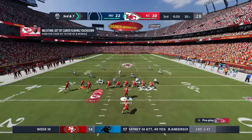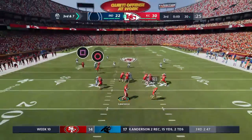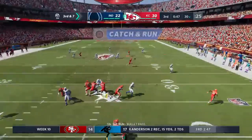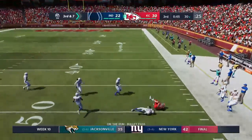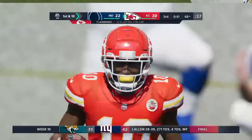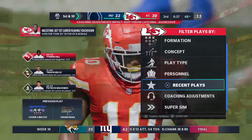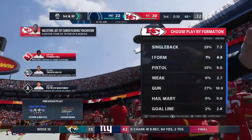And if you don't convert here, guess what? He's going to make the trek to the opposite side, and all of a sudden, you've got a battle on your hands. He is going to find Hill here. And he'll be taken down, but not before they work it across midfield. Give him 22 there on the third down conversion.